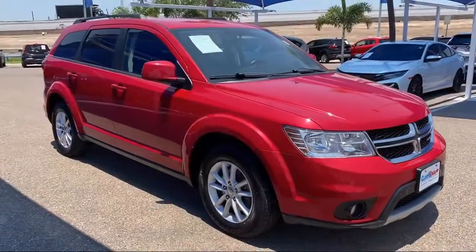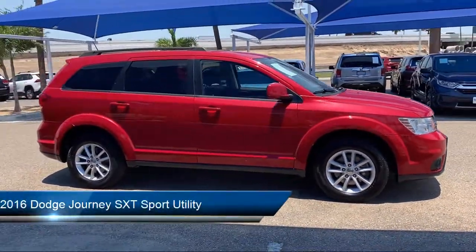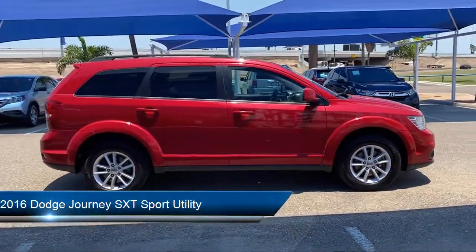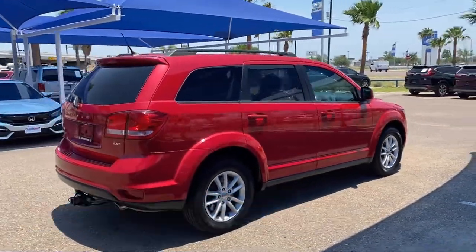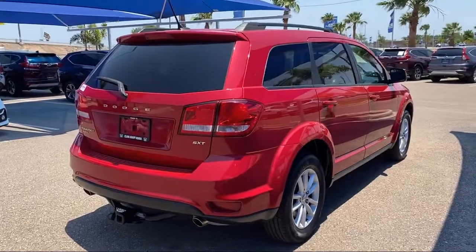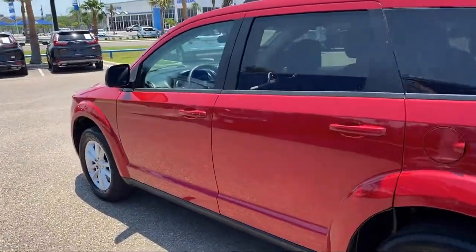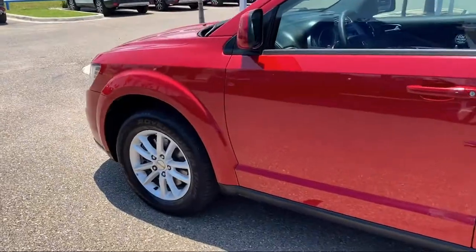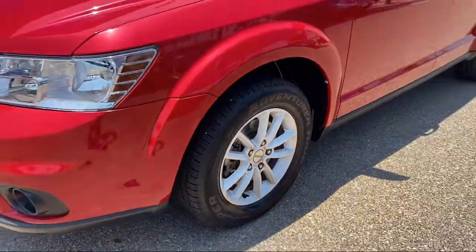And here's a look at another one of our great vehicles from our inventory, and comes equipped with heated door mirrors, performance suspension, roof rack, third row seating, keyless entry, alloy wheels, air conditioning, speed sensing steering wheel controls, electronic stability control, and has less than 80,000 miles on the odometer.